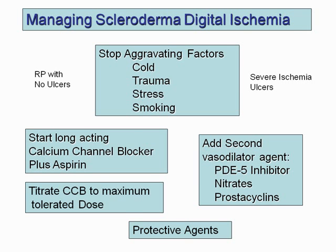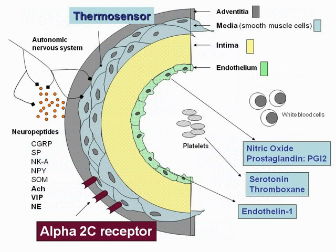I'm not going to spend time, because I don't have it, to go over all the other options, but there are many little sites on the blood vessel that we can attack with various medications.